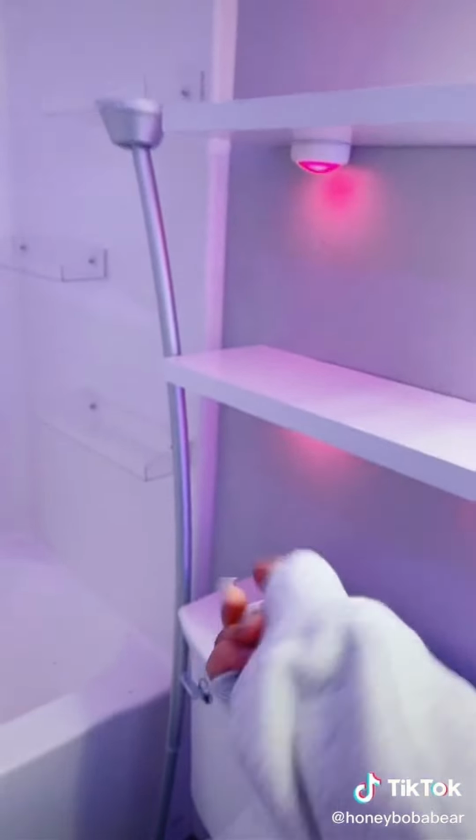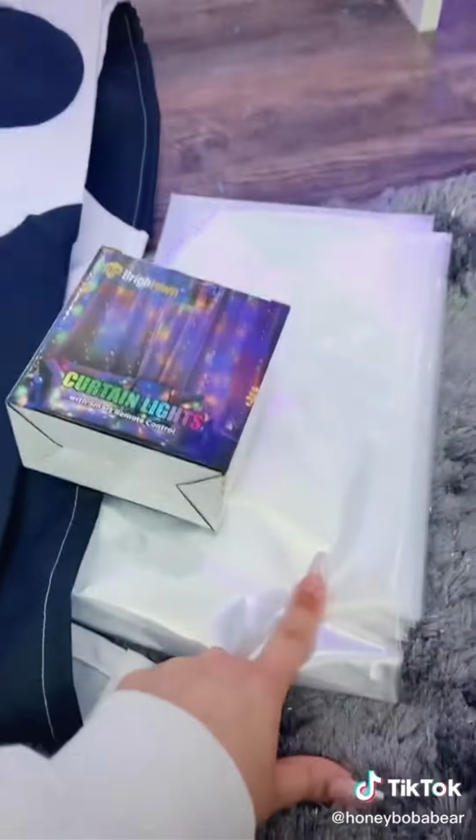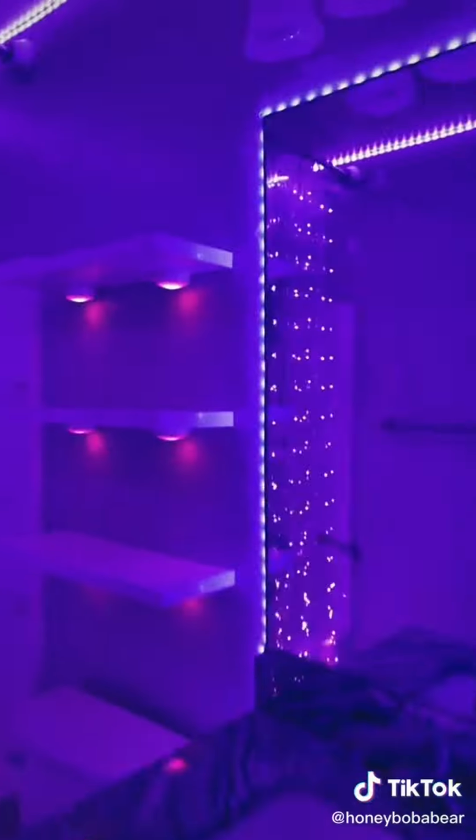Since my bathroom is pretty small, showering is even worse, so I bought a curved shower curtain rod. Hopefully it'll make it feel bigger. For my shower curtain, I was going to use this cow print one, but when I put it up, it made my bathroom look so small. So instead, I'm using a clear shower curtain liner with these curtain lights. Wow, that's different. Okay, these are waterproof, by the way.